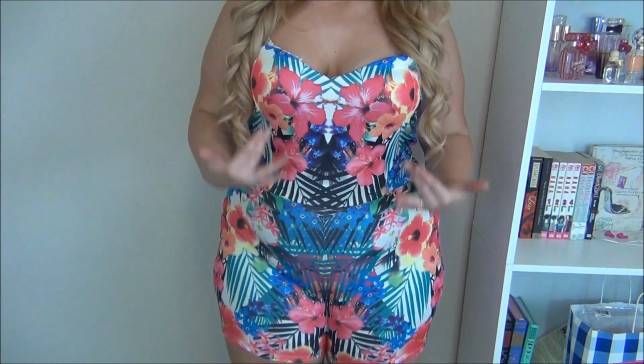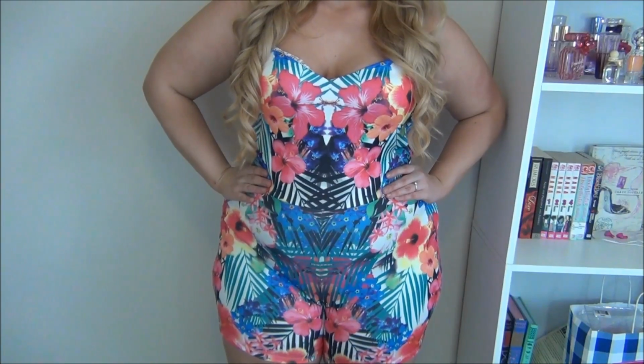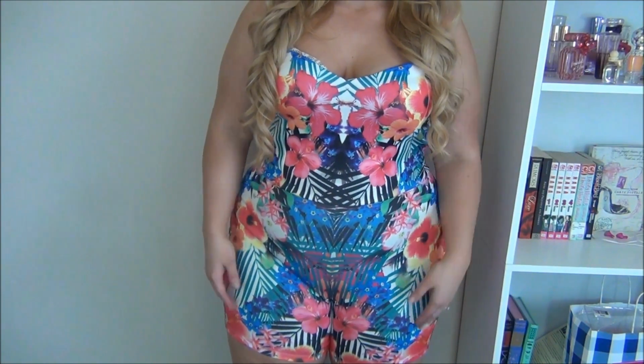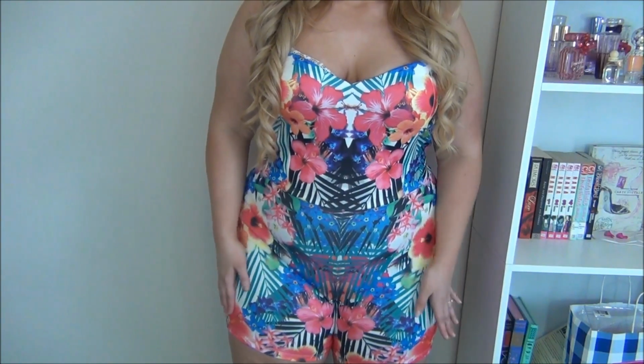Just because this keeps falling down when I pull the shorts, like either it rides up or it falls down. I think it's definitely cute, but I can't see myself really getting any use for this except maybe a lookbook or something, just because I can't see myself taking more than 2 steps in this without either the top falling down or the shorts riding up.